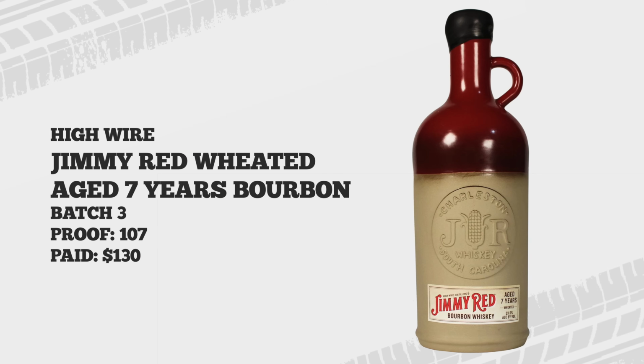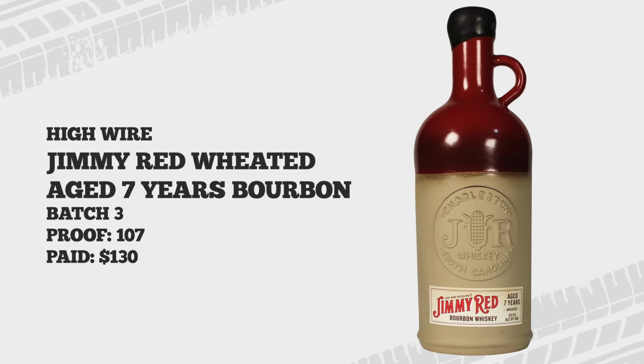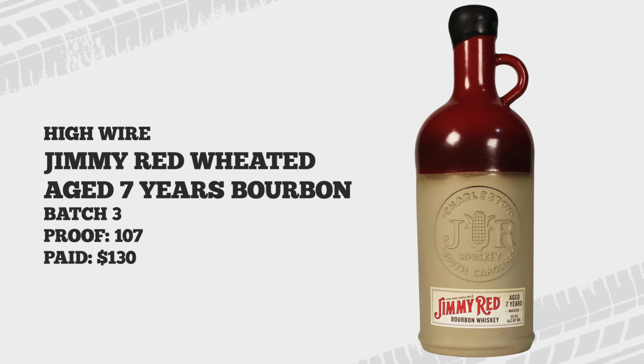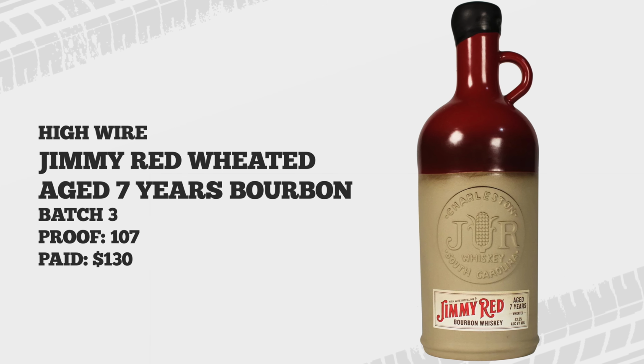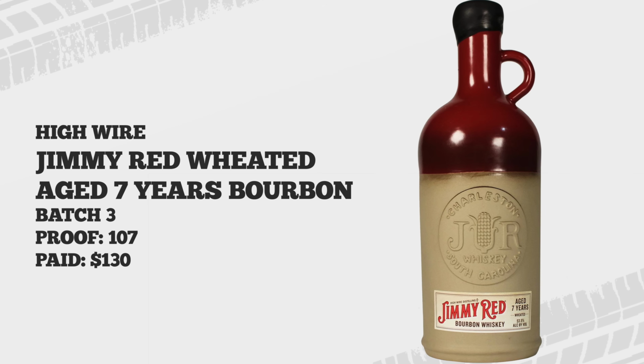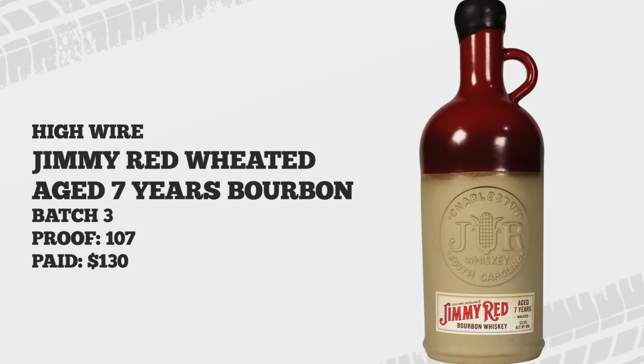And finally, the bottle I could not wait to open. Oh, yeah. Jimmy Red Wheated, aged 7 years bourbon from Highwire Distilling. Been looking for a good excuse to cork pop this one. At the distillery, we got a taste of it. When we were there selecting our single barrel, you ran over to the shelf where there were about 6 or 7 remaining and grabbed one to make sure that we were able to go home with one. And this is batch number 3, so there are some different batches of it. And we bought this one for $130.